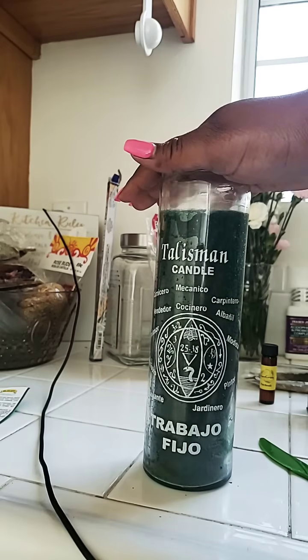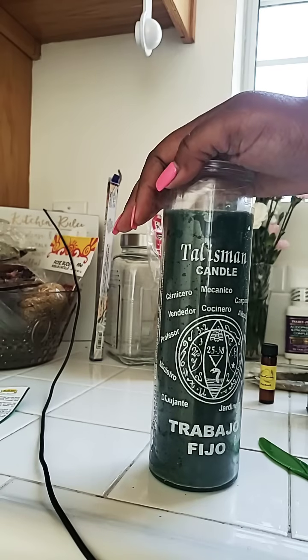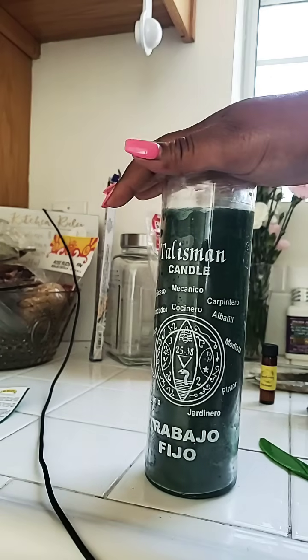This is a very common candle. Last but not least, you could purchase this on indioproducts.com. I do not stock these in my shop primarily because these are easy to find, and I try to offer things, at least on my online store, that may be a little bit challenging for people to find, so I do offer those to you. But this is the candle.